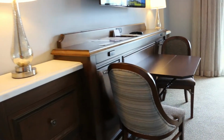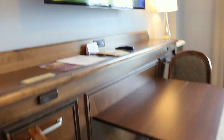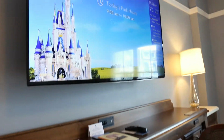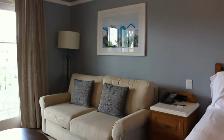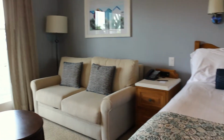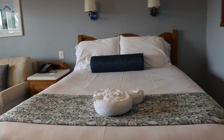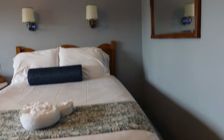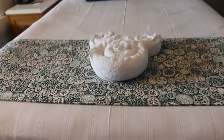Beautiful. We loved the pastel blues, the hardwoods, and of course the big screen televisions are very nice in these rooms. The room was relatively simple, straightforward, understated, but very clean, comfortable, beautiful couch that pulls out into a bed, and here's the standard queen size bed. And again, just another look at the simplicity in the colors.